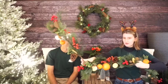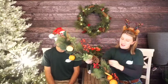I also have this one back here, which is my personal favorite one that we have, and it's this really gorgeous fruit-themed garland, which I think are kind of underrated for Christmas time. My parents always put nuts and oranges in my stocking every Christmas, and so this kind of reminds me of them. We have some walnut elements, faux oranges, some cranberries in there, and of course pine cones as well.